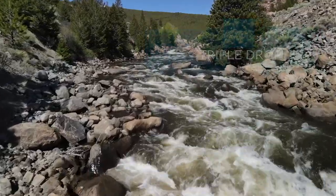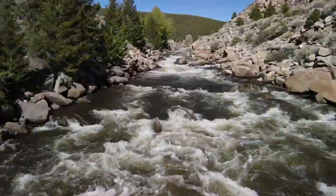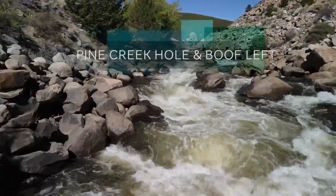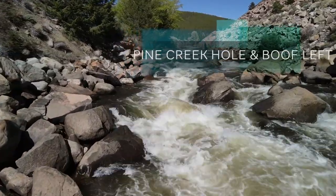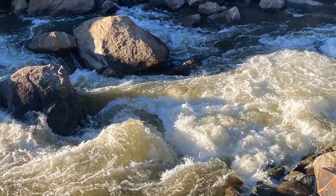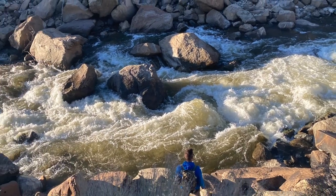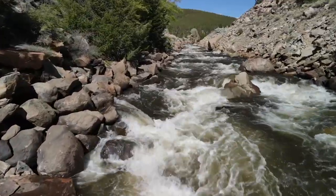Per Whitewater of the Southern Rockies, Pine Creek Rapid drops 200 feet per mile. It has three prominent features, with the most significant being Pine Creek Hole. When I first laid eyes on the notorious Boof Left feature, I was struck by its glassy yet powerful appearance. And the last thing you notice is the carefully placed FU rocks, a few of which are in crux sections.